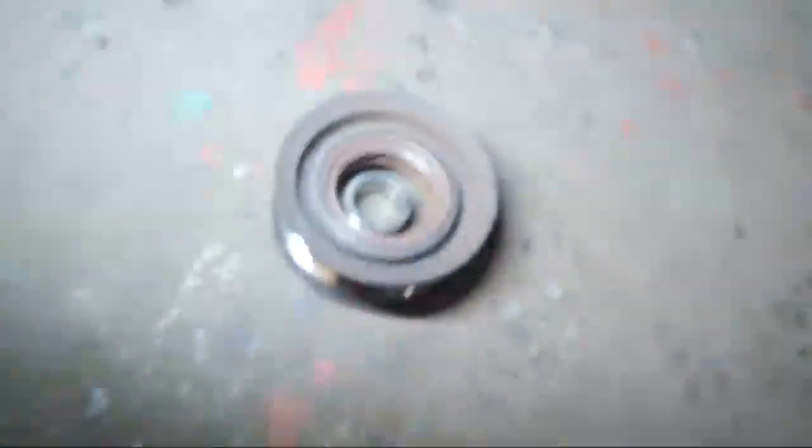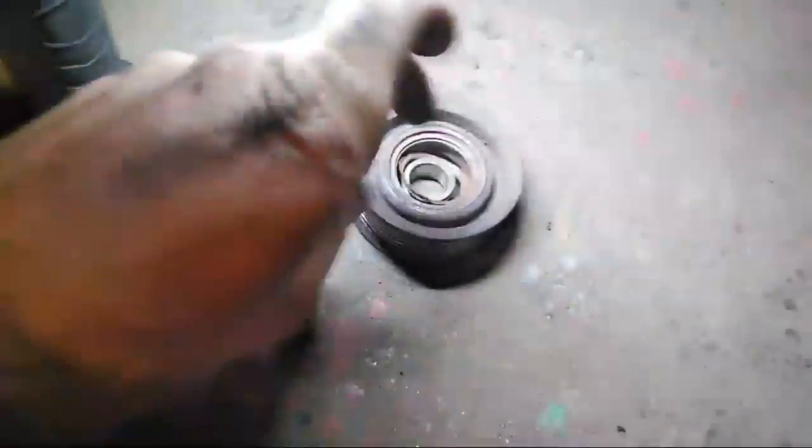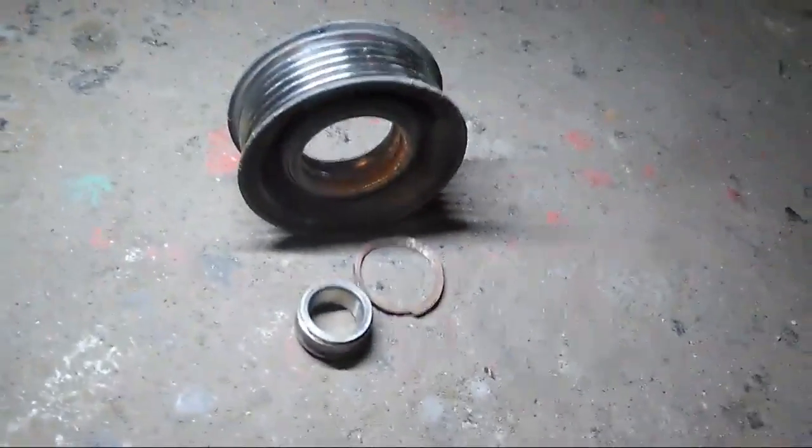I crawled under here and took a quick look, and there's what I found. Here's the other piece. Throw that in there for good measure. That's what I had. So that was the alternator that was locked up.